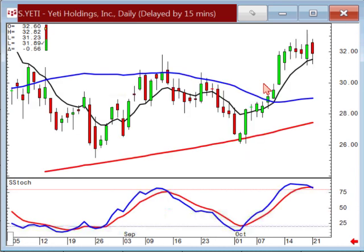Yeti getting a little bit toppy up here. The Stochastic's rolling over. And you had kind of a left-right combo, bullish engulfing. Put your safety stop right here at today's low. It shouldn't come back below that level.